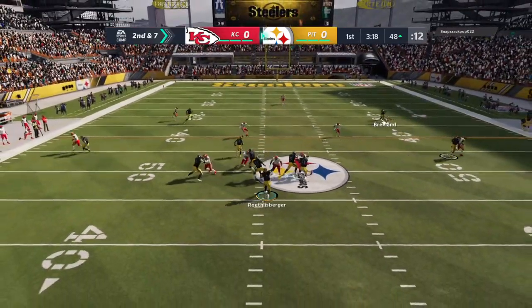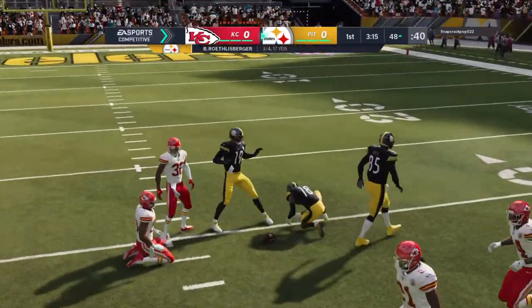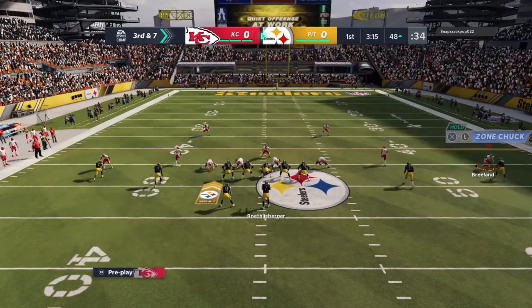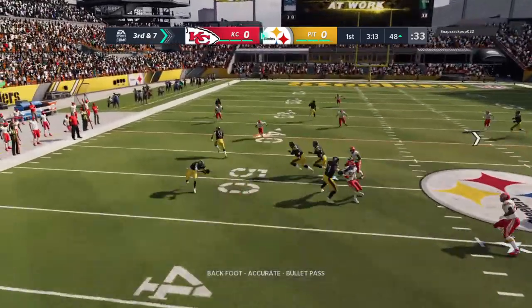To throw again is Roethlisberger. And that'll be incomplete. Took a pretty good shot as he tried to pull that one in. Couldn't hang on, third down. They head to the line facing a 3rd and 7 following the incompletion on second down.